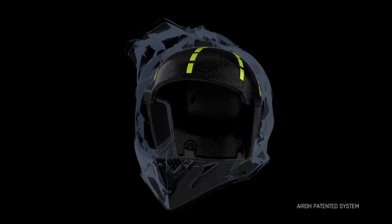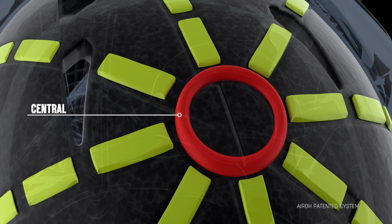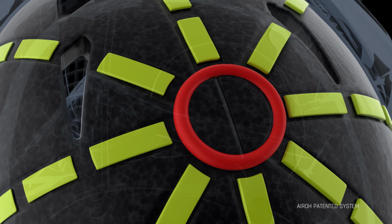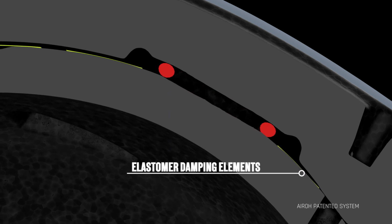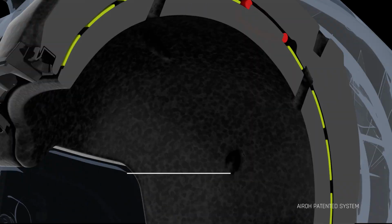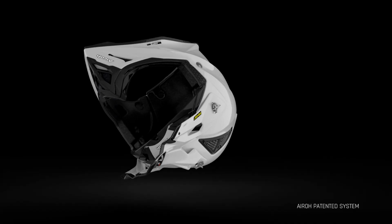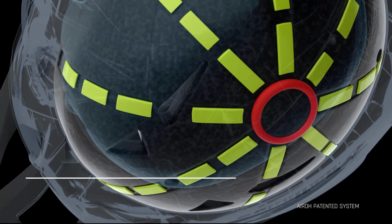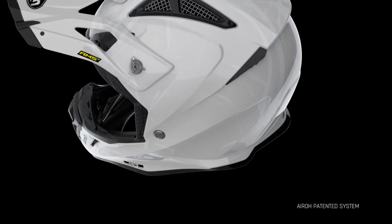The 2 shells are interconnected by a central damping ring and by a set of elastomers placed between the 2. The elastomers feature high elasticity that is maintained even if subjected to extreme conditions. In the event of impact, these elements allow the relative movement between the 2 internal shells, absorbing and best distributing the forces and reducing rotational acceleration.